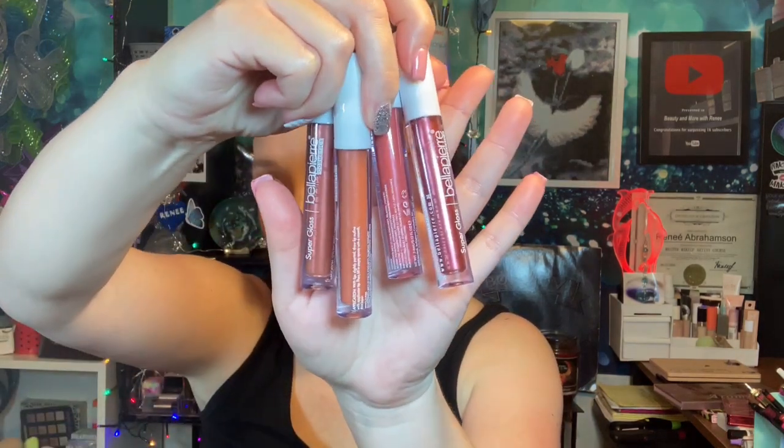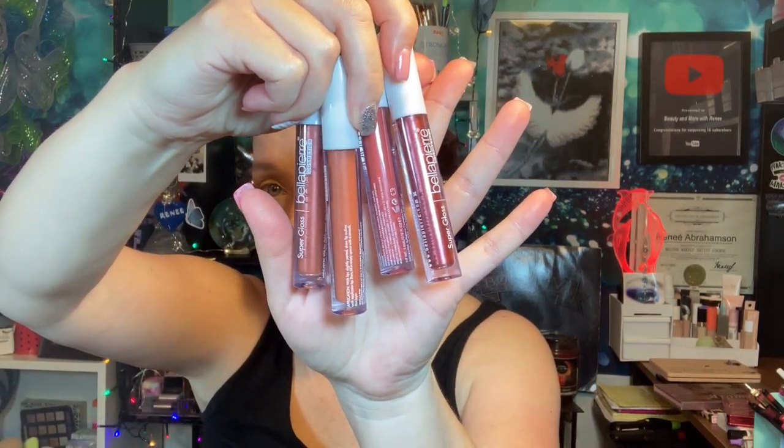And in order to get to that, let me take these out of here, these glosses. Here's the 4 glosses. I'm not sure which one I'm going to use today though.